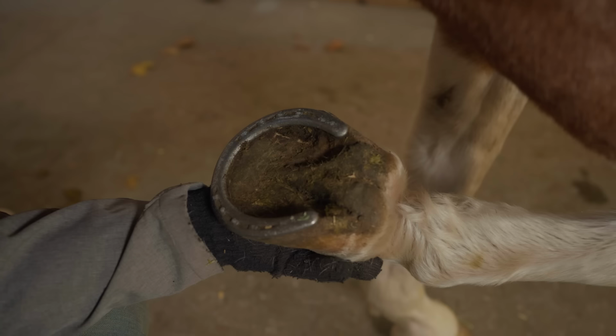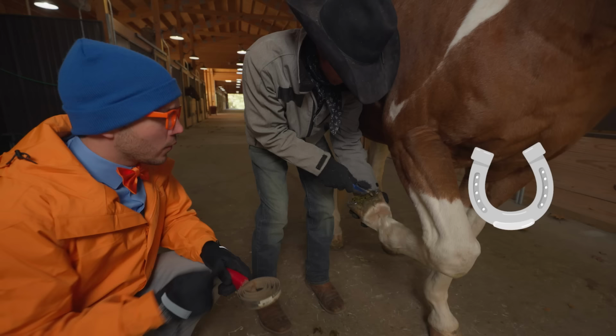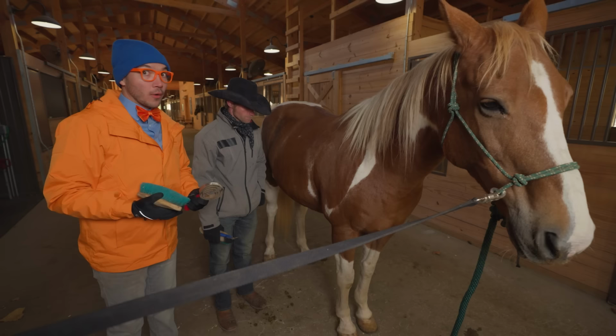Well, look, and you see? On the bottom of the hoof, there's a horseshoe. Well, why do horses need horseshoes? Because it keeps the rocks from hurting their feet. Oh, yeah. So it's nice and comfy walking around. Whoa, we brushed Charlie and we cleaned off the hooves. So what do we need to do next? Next, we need to saddle him up. Okay, well, let's go get a saddle.